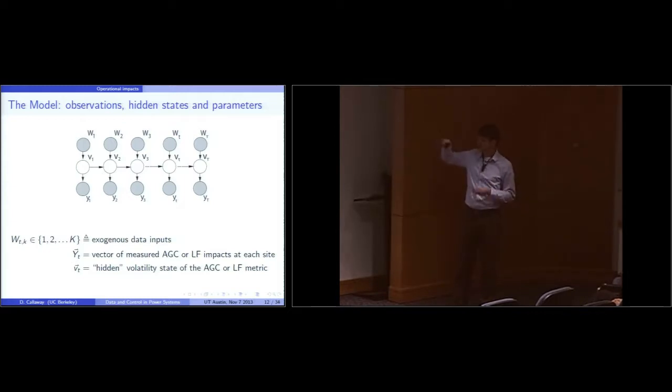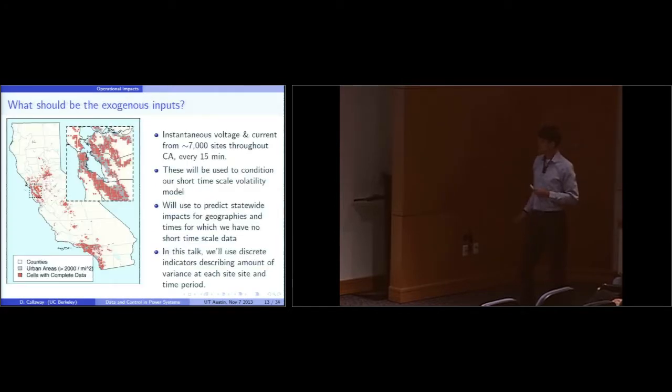Because in larger spatial and time scales, we do have some exogenous data that I'll describe to you, I think, on the next slide. So the basic idea is that we want a model that describes how we transition from one state to another, and that's the Markov process. And then given a state, we get some output, some volatility, and that's the Gaussian process. Okay? So what should our exogenous inputs be? Let's describe that really quickly.